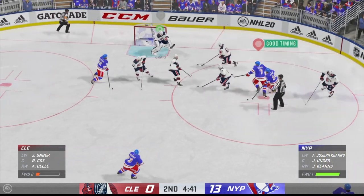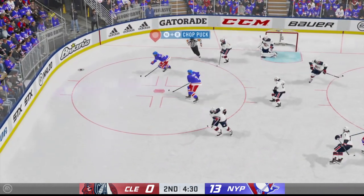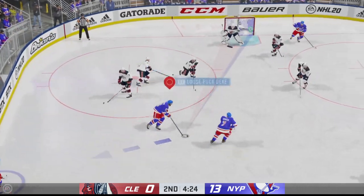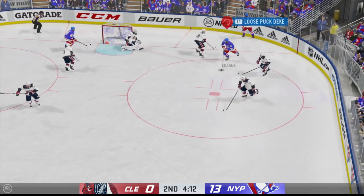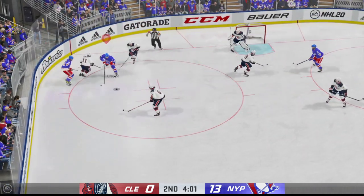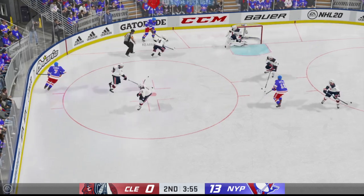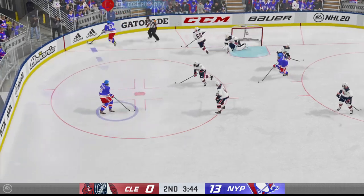Play is back underway here. Here's a blast. New York's got a hold of it along the wall. From the boards, he takes that pass. Knocked away. Off the crossbar. Here's a short pass to Unger. Quick feed down low. Ahead of steam now towards the front.